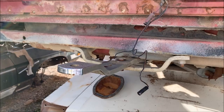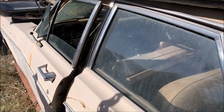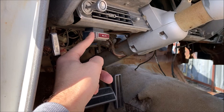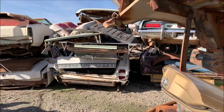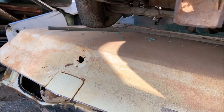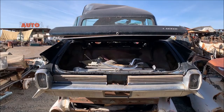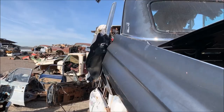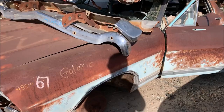What's the towing capacity and payload on a Ford LTD? Anybody know? That's kind of funky. So what is that, a warning light if you didn't have your seatbelt on? It just says belts. Eldorado. Ooh, there's a Fleetwood with a messed up rooftop. Wonder what happened to this thing. Ouch, nothing left of it. '67 Galaxy 500.